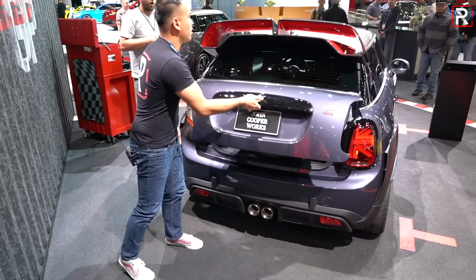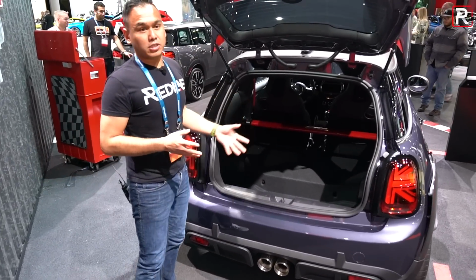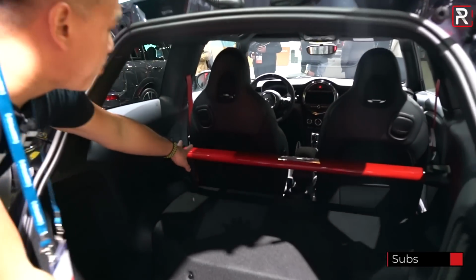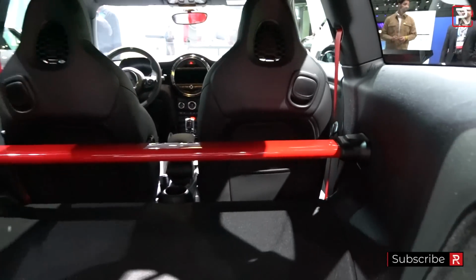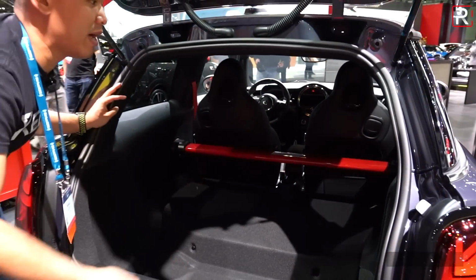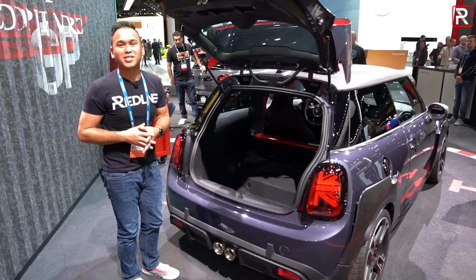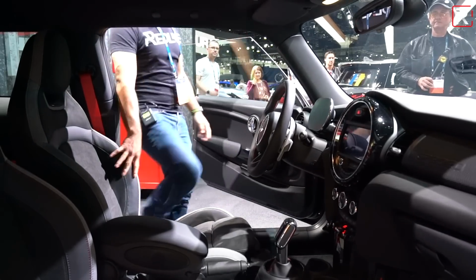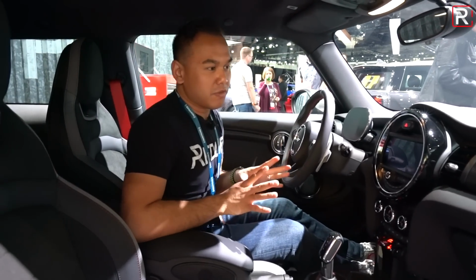Now, opening up the cargo area, you can see the one thing you're going to notice, Mini has removed the back seats. On the GP version, the old ones also didn't have a back seat. Instead, they put this red bar here, and the red bar here is supposed to actually just protect you from your stuff in case you guys are on the track and you have something flying around, or it also could add structural integrity. But just remember, if you guys buy this, it's a race car, so there's no more back seats.